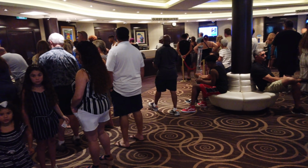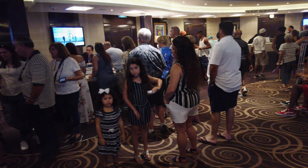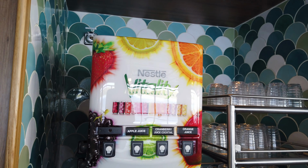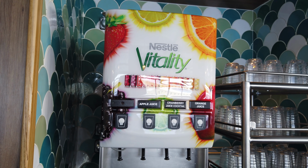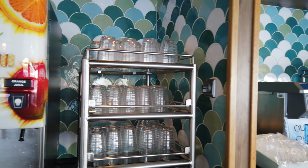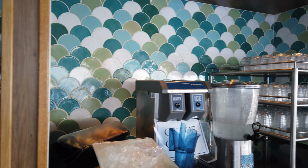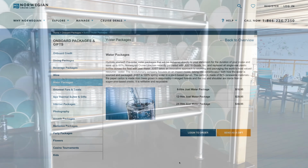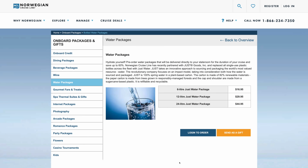So the last package is the bottled water package. These can be pre-purchased, and they are bottles of water that will come right to your stateroom. This is great if you're on a cruise in a warmer climate and you definitely want to stay hydrated. If you're planning on purchasing bottles of water, it is much cheaper to pre-purchase them. We actually just bring refillable water bottles, and we just refill them at the buffet. You fill a cup, pour it into your bottle. But we find that's easy for us. We don't have to have the disposable water bottles come to us.